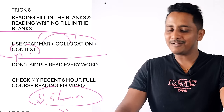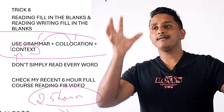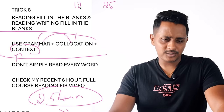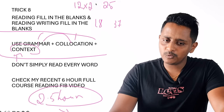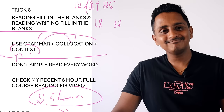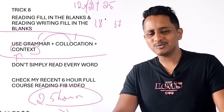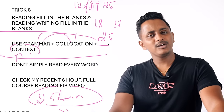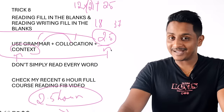See, the majority of the people have trouble here because they're not able to solve reading and writing FIB confidently within the stipulated time. The time given is probably 25 minutes if there are 12 questions. If there are 18 questions, 37 minutes. It's usually number of questions into 2 plus 1. So ideally, they're expecting you to solve every reading fill in the blanks in 2 minutes. Big joke. May not be 2 minutes because we are skipping choose single, choose multiple. Probably you will get some 2.5 minutes. Reorder also we will reduce by 30 seconds. 2.5 minutes should be your average time.